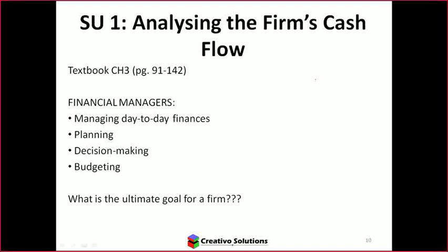And then planning, is that now or in the future? Now and future. Why do you say now and future? Is planning now or is planning future? Well, you plan now for the future. So you're looking at the current situation, and based on the current situation, we then make decisions based on what we're going to do in the future.